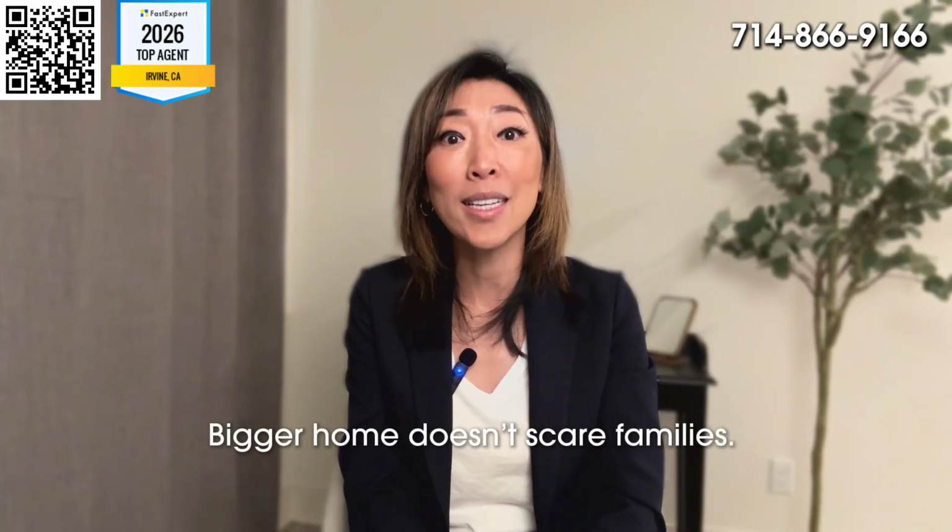And here is the key idea. A bigger home doesn't scare families. An unknown future payment does. When you have the numbers early, you remove the panic from the equation because you can plan for it.